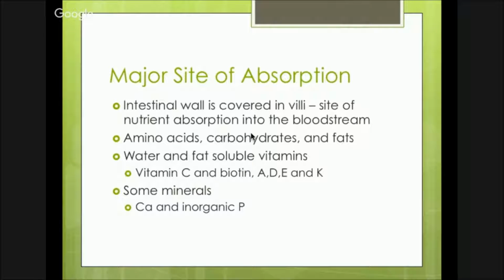So, as I mentioned, your small intestine is the major site of absorption, with the intestinal wall covered in villi, or little finger-like projections. This is where all your absorption is occurring. Pepsins break down your protein into amino acids. Lipase helps to emulsify and break down the fats. Carbohydrates, your starches and sugars, are all broken down and absorbed. Water and fat soluble vitamins too. So vitamin C, biotin, and your fat solubles like A, D, E, and K are also absorbed here. You also see absorption of minerals like calcium and inorganic phosphorus.